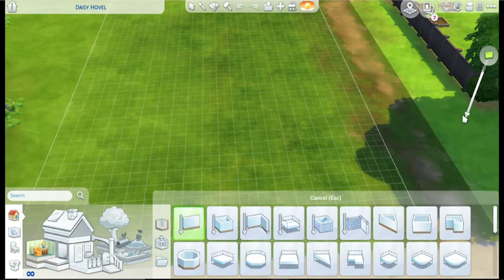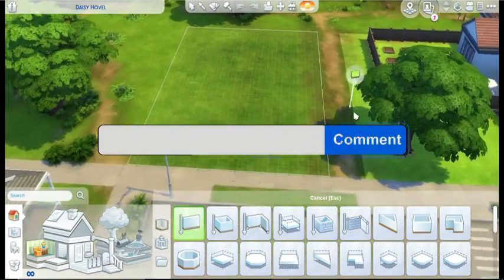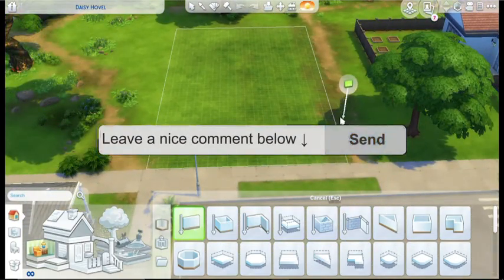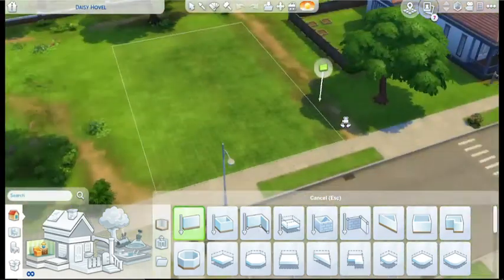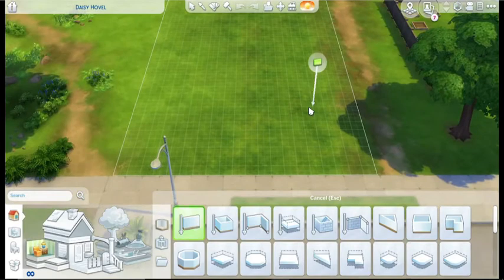Today we are working on Thursday's build episode. So, today I'm going to work on a potential home for our 100 baby challenge. I figured if I do it this way, it would be more appealing for y'all. That way I don't just have it already built and come back in. I can just show y'all how I build it and then go from there.